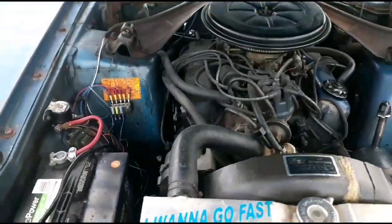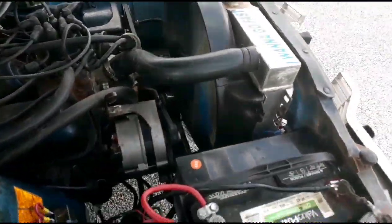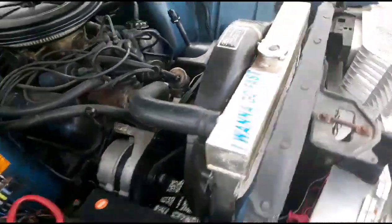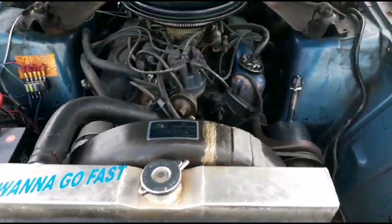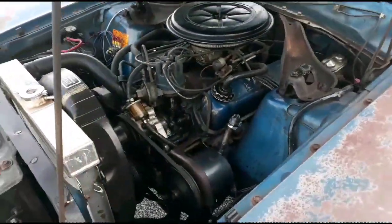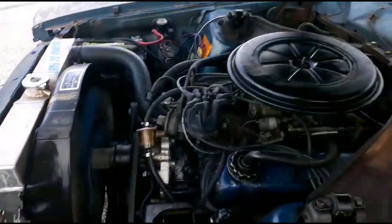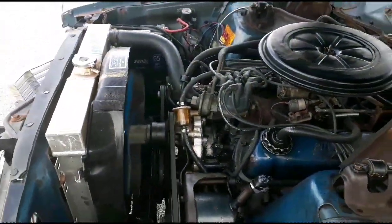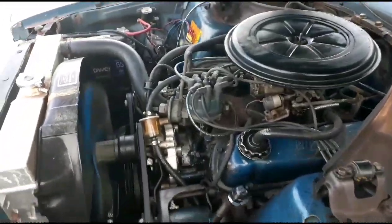Here's the engine. It's basically a stock 302 right now. I did an aluminum water pump right there and an aluminum radiator. Besides that, pretty much stock right now. I've got about a $4,000 engine build that I'm working on, hopefully hit about 350 horsepower. Finally get out of the 16.5 second quarter miles, which I hate.